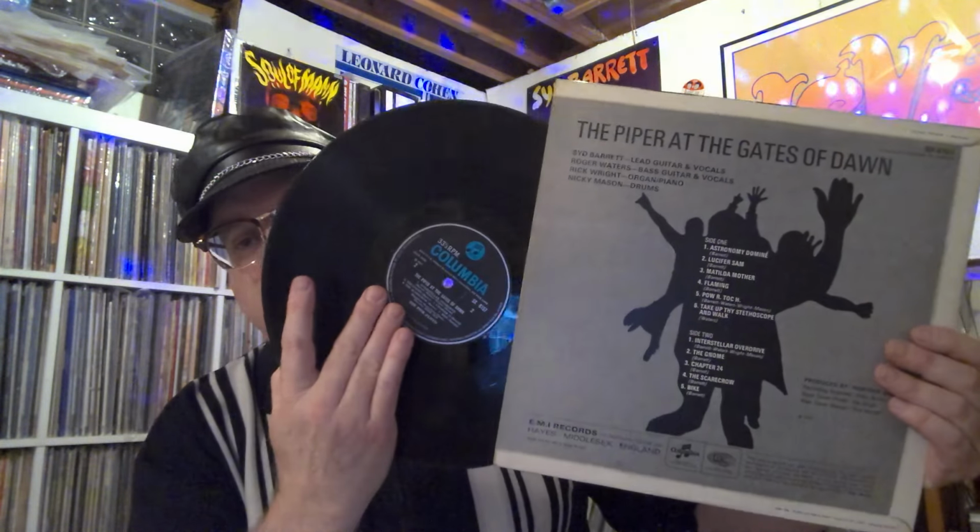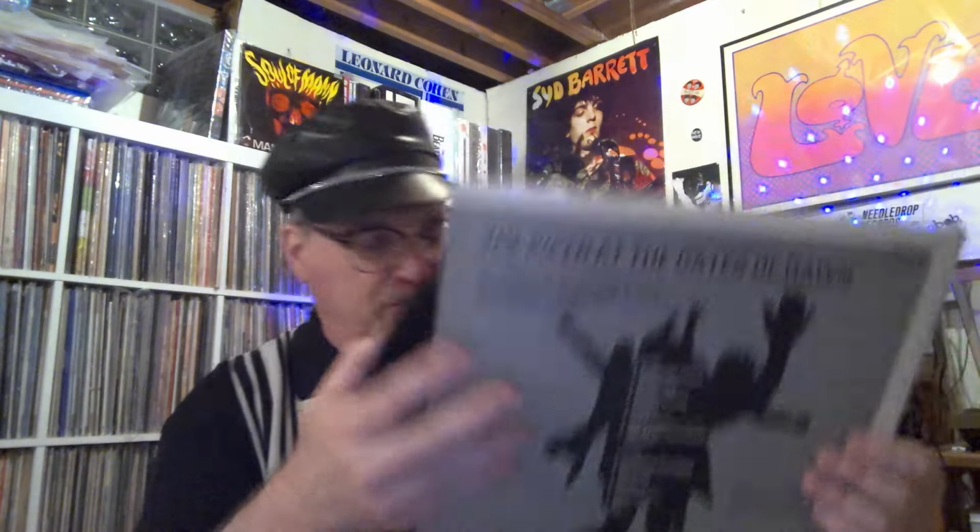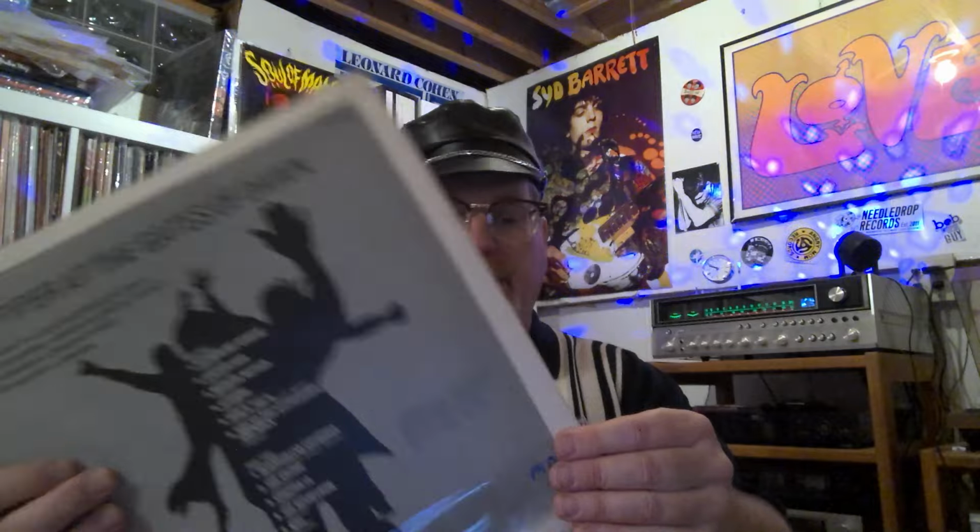Let's see. I have an original UK mono. I added the mono onto the bag. I didn't write on the cover. But yeah, so this is original Columbia UK. It took me years and years to find a nice mono copy of that. Certainly the internet and eBay and Discogs have made a lot of things possible that we didn't have available to us back in the 80s or even 90s.